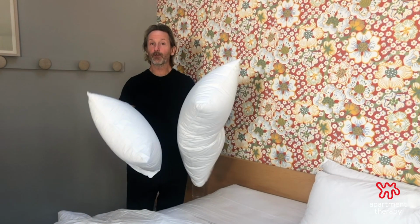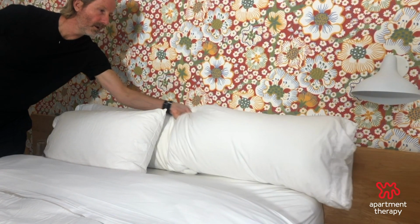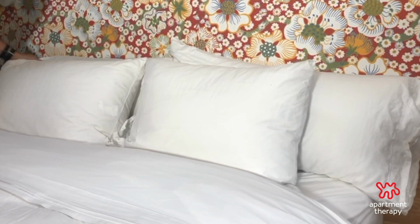Next, let's talk pillows. Now, I'm not talking about decorative pillows. I'm talking about good sleeping. All you need are 2 pillows per person. One pillow is your firm pillow. This is for sleeping on your side. The other pillow is your soft, plush pillow. And this is for sleeping on your back or for anything else. But if you got one firm and one soft, you're good to go.